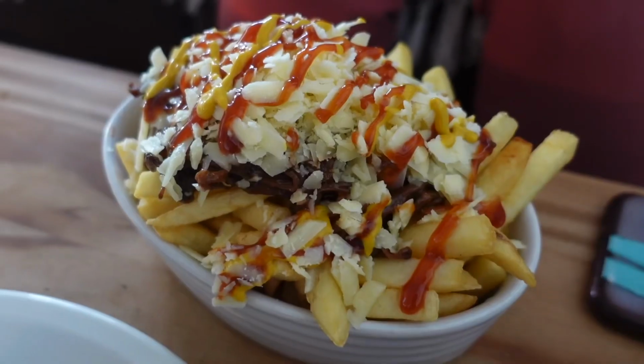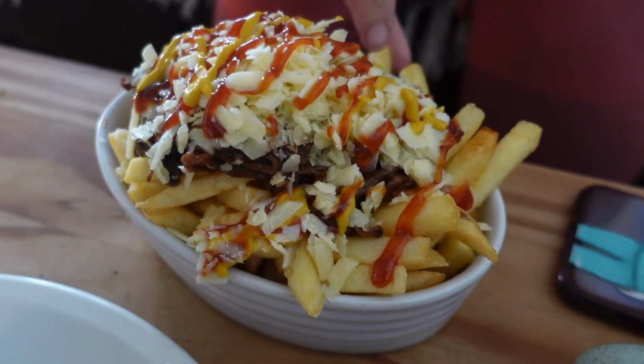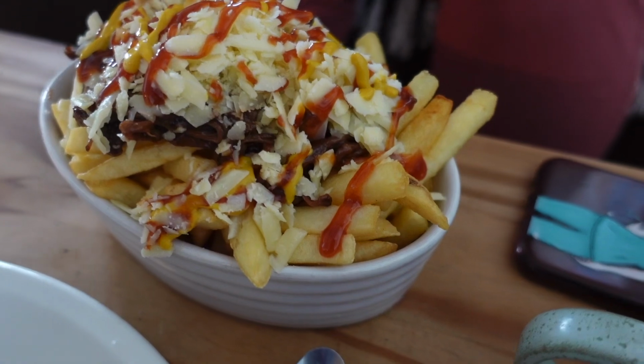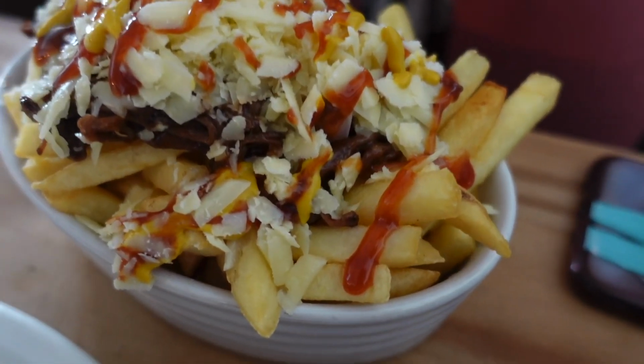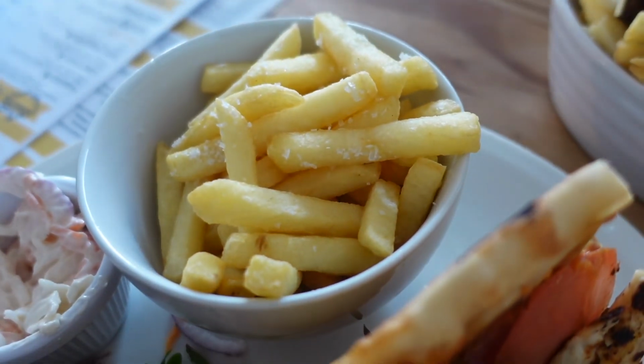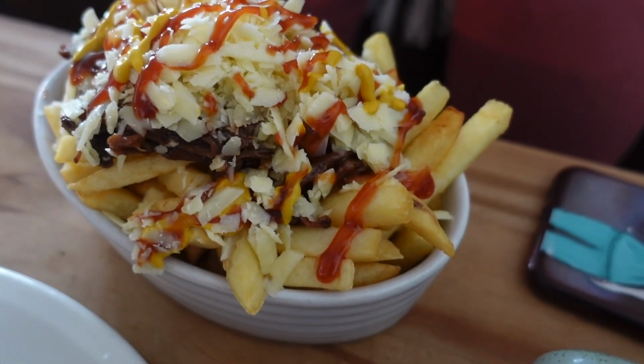And the dirty fries have just arrived. So it's obviously cheese, there's ketchup on it, mustard. Was it brisket? Barbecue pulled brisket. It's very delicious. And those fries, by the way, are really good. It all looks good. Yeah, I like it here.